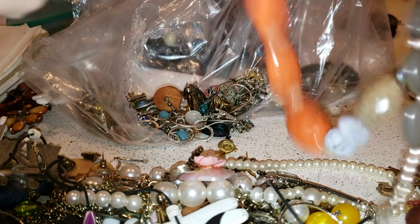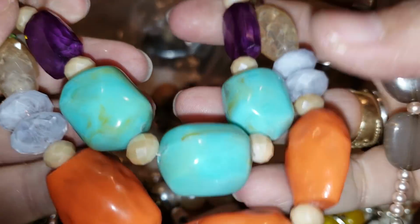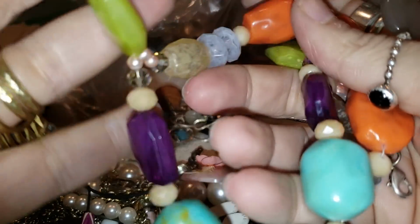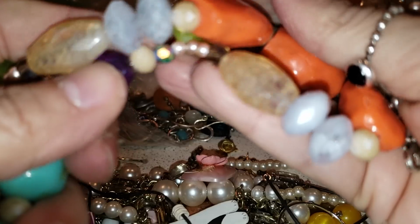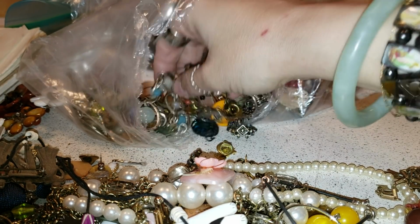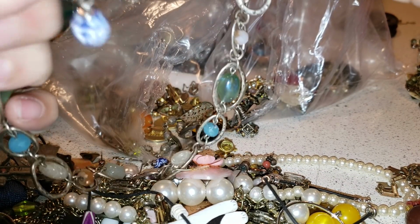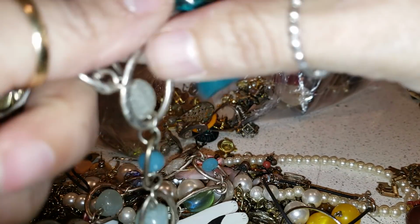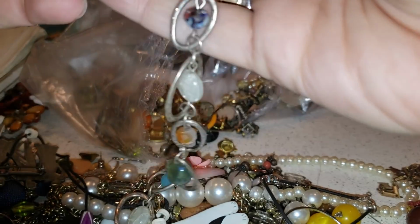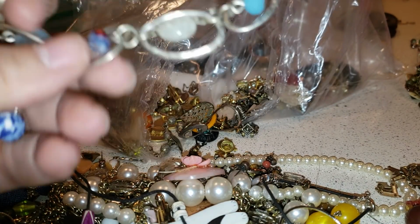Ooh, it looks yummy. Little, they're plastic. But because of my throat, I've been eating lemon drops. So everything looks like candy to me now. Candy. And those are earrings. This is nice.